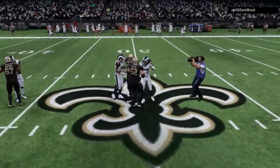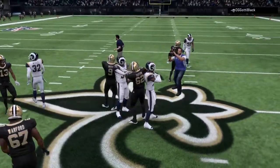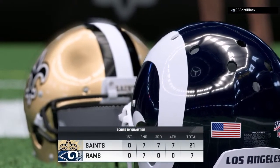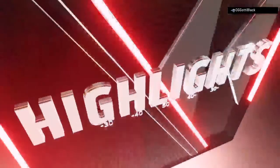The adjustment, whatever they did in the locker room, it certainly worked. It certainly did, and you're exactly right. Whether it was an adjustment, whether it was just more focus on what they planned to do going in, whether they just played better, whatever it was, it all came together in the second half, and no points were allowed. That's a great way to close them out.